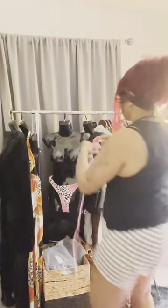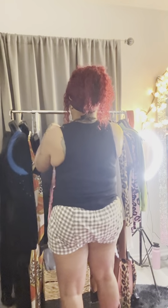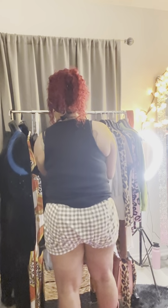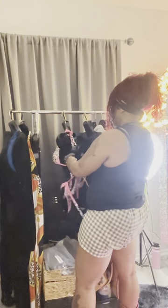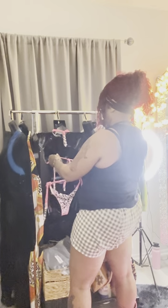The top also has the same hardware on there as the bottom. So I'm just showing y'all that I'm tying it in a knot right there. And I'm putting it on the mannequin, tying the back.